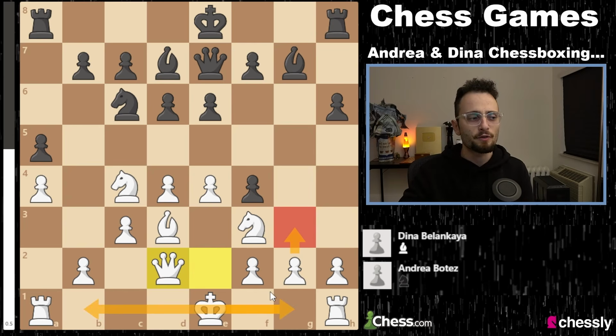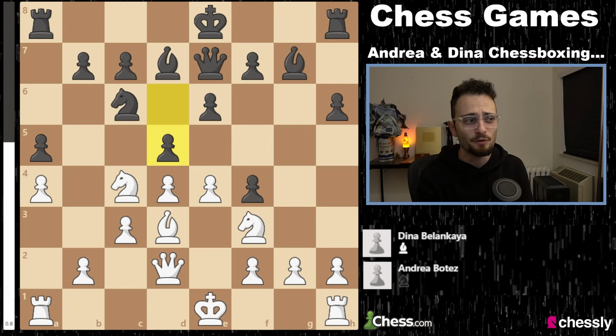And now Dina plays a great move. She doesn't lock the position. She was kind of wary about this. Instead, she strikes in the center with d5. I love this move. I kind of felt like this was the beginning of the end of the Andrea advantage.